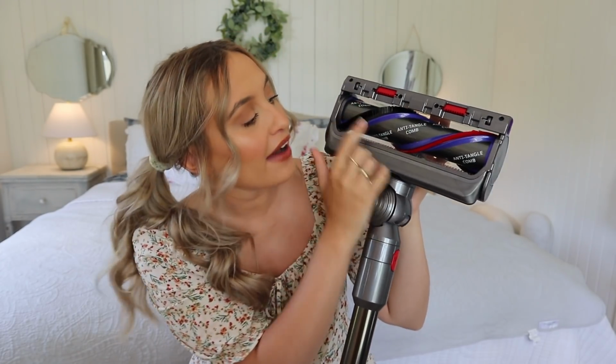And this is their high torque cleaning head. This one is designed for carpets and rugs and things like that. And you can see here they also have this anti-tangle comb built in so that no hairs are going to get wrapped around the cleaning head.